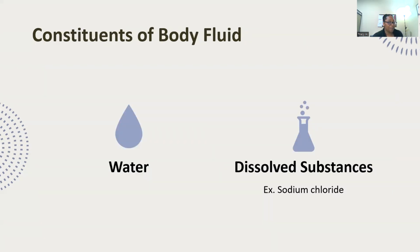Now, there's a dynamic mixture that keeps our body running smoothly. Our body fluid consists of water and dissolved substances. Most of it is water. So water takes the lead. It's the largest single fluid in the body, but it does not travel throughout the body by itself. It brings dissolved substances that play a crucial part in how our bodies function.